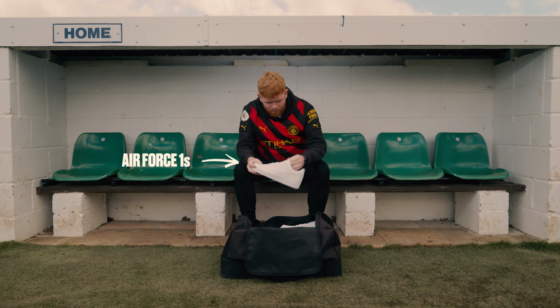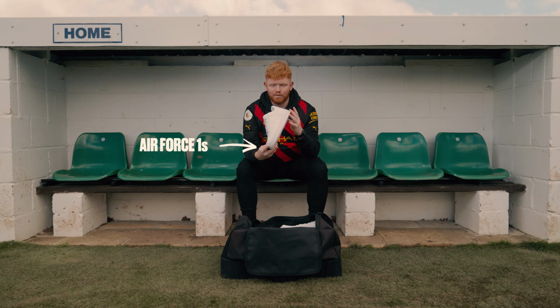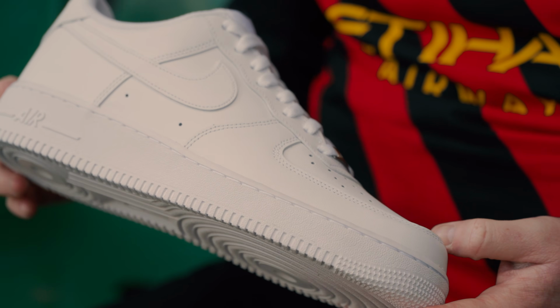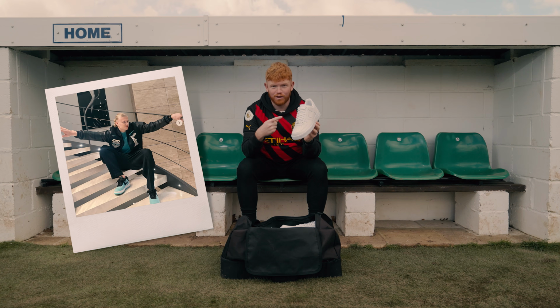Now, the second item I've got in Haaland's kit bag is a fresh pair of Air Force Ones. He was recently on sneaker shopping and he called out this shoe as one that he wears an awful lot. So you've got to turn up in style, and the Air Force One, can't go wrong with it.